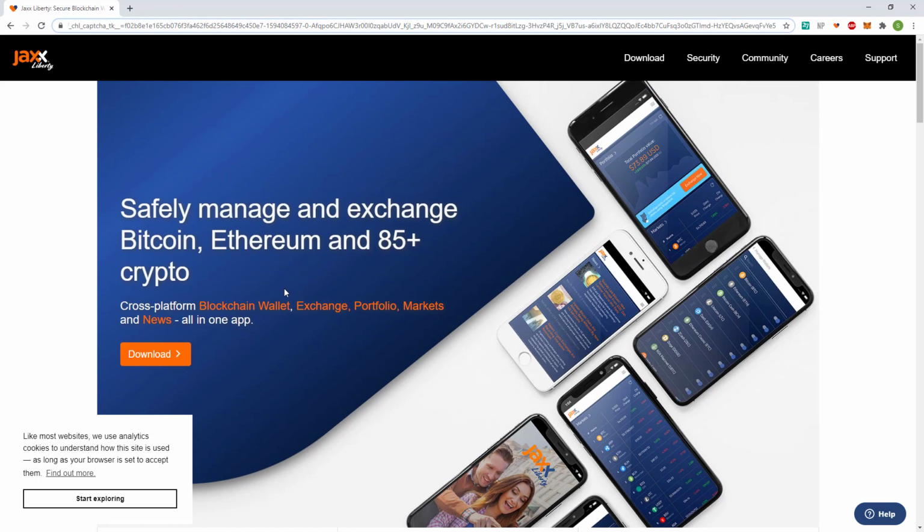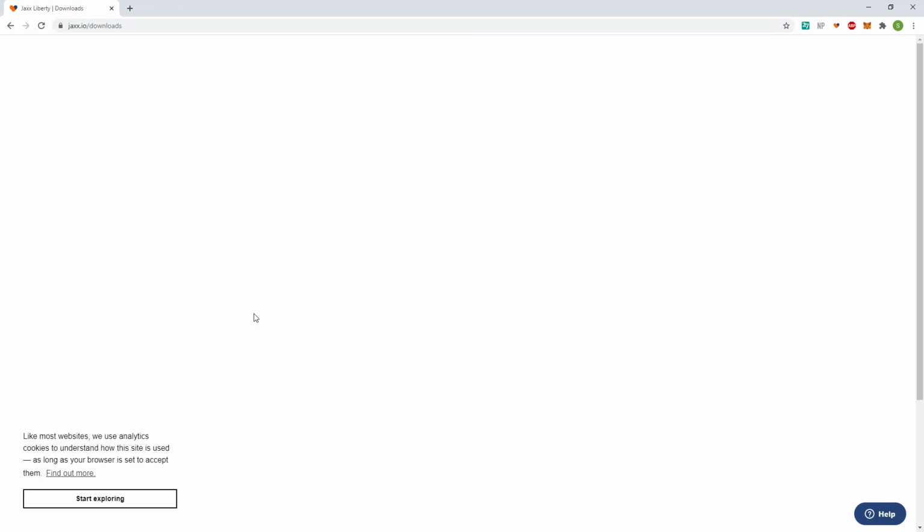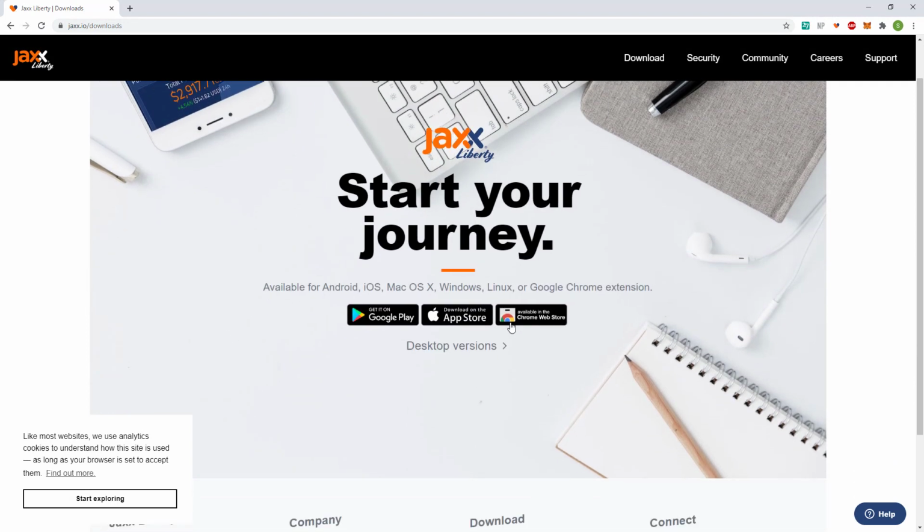And Jaxx can be installed on your Chrome browser, which is really interesting. When you click download, you can get it on your Chrome browser, you can get it on your Apple MacBook if you have it, or you can even download it on your phone. And it's very easy to use. I'm going to go ahead and download it right now.